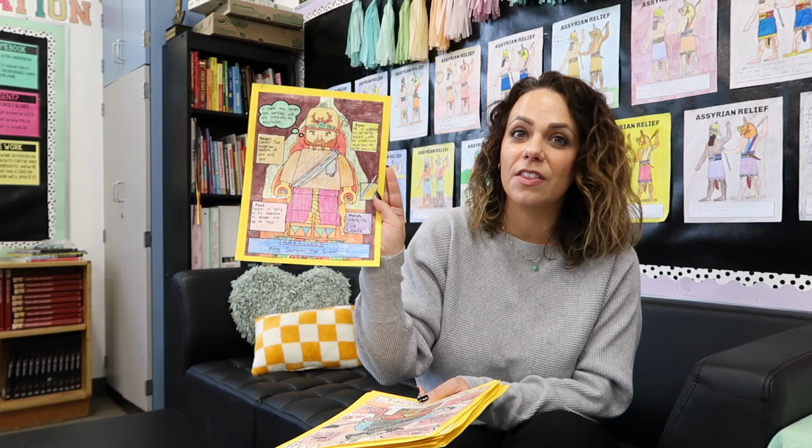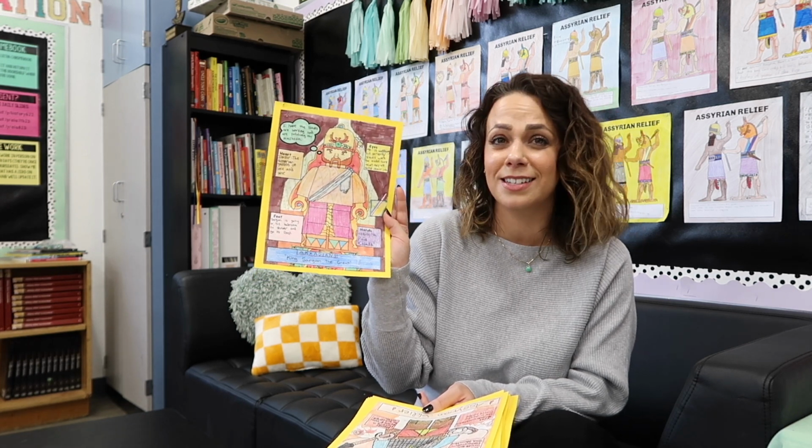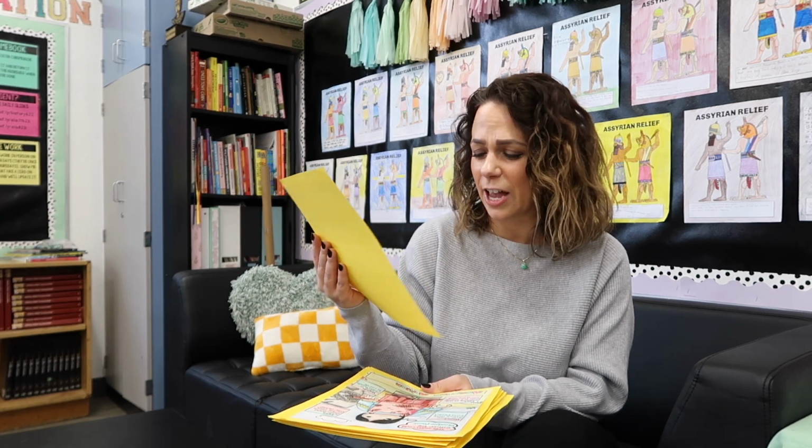This is for the Akkadians, this is Sargon the Great. So they could do like an actual person if they wanted. So this one is Sargon. This looks awesome. I don't know if I'm gonna get any this good this year. These are just like extra amazing.